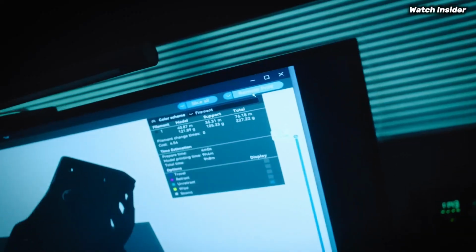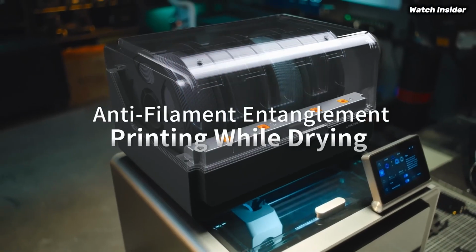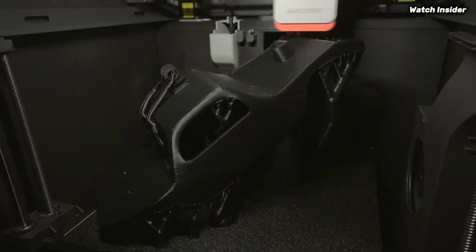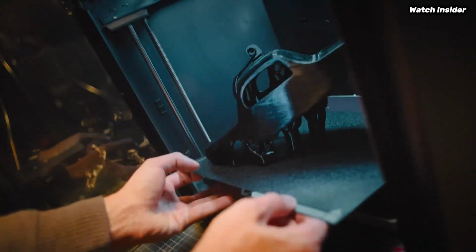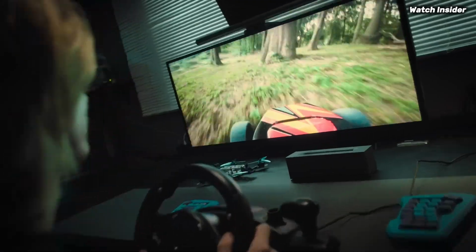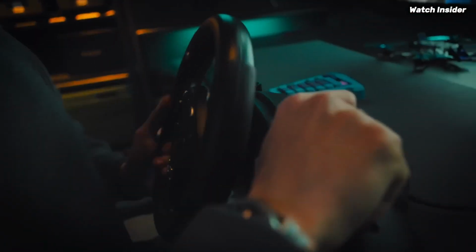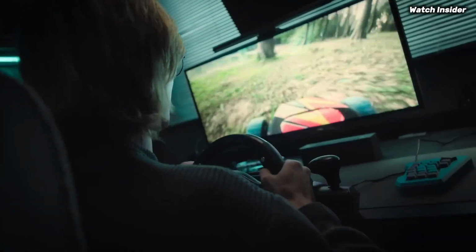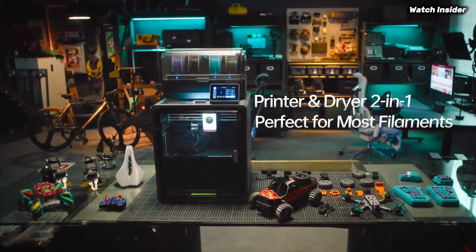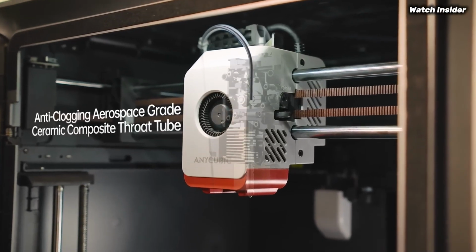One of the standout features of the Kobra S1 combo is its advanced leveling system, which significantly simplifies the calibration process. The auto-bed leveling feature ensures that the first layer is laid down perfectly, reducing the chances of failures and enabling prints to adhere better to the build plate. This makes a world of difference when it comes to achieving precision and consistency in your projects.